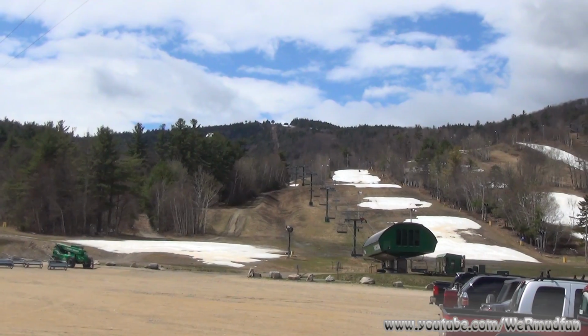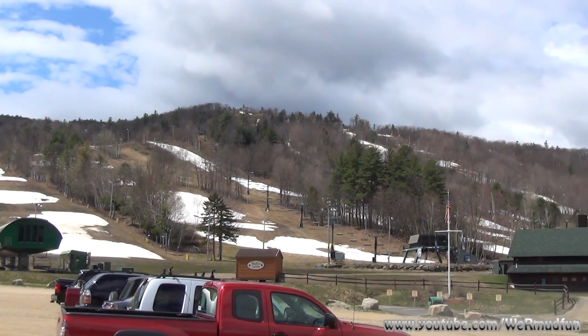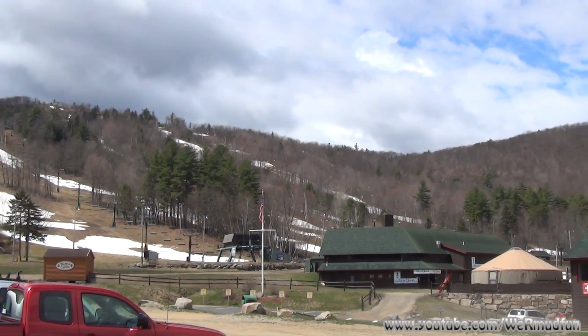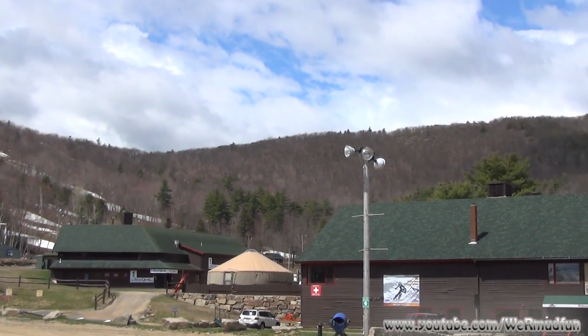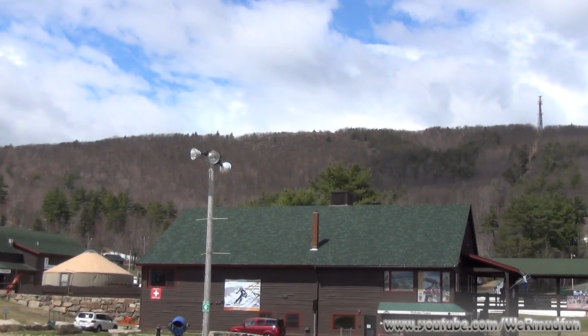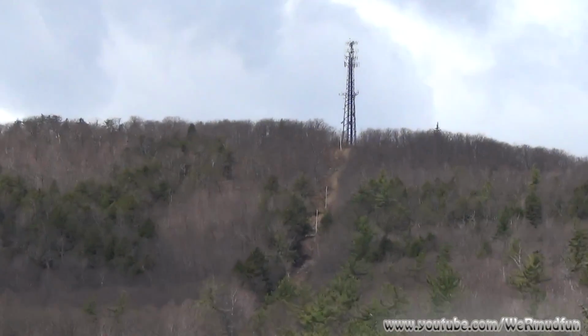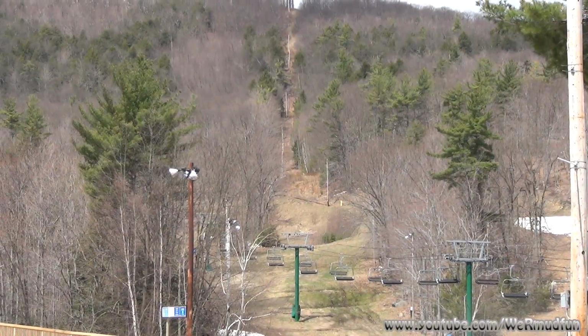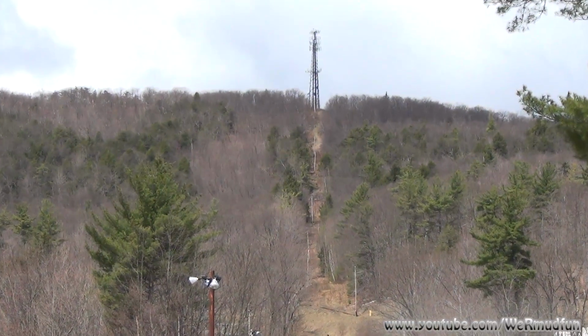1937, when they opened up the Belknap recreational area, which included all of this. Before Gunstock became Gunstock, it was all about Mount Rowe. One of Mount Rowe's claims to fame was it was the first mountain in the East to have a chairlift. It was a single chair.